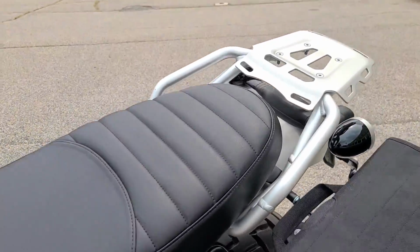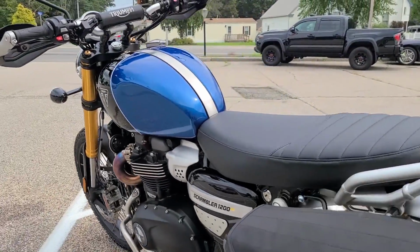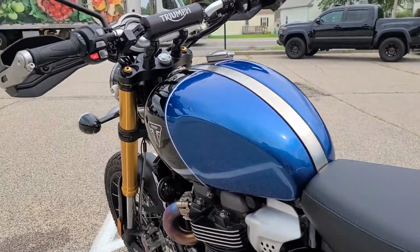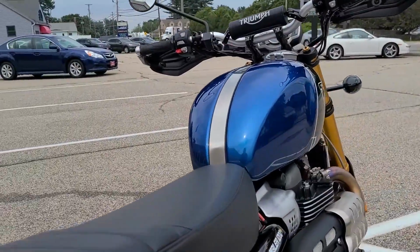most notable features. Of course, when buying a bike from a brand like Triumph, you do expect to receive not only the utmost attention to detail, but also the highest possible build quality. And of course, this bike does deliver on that promise.